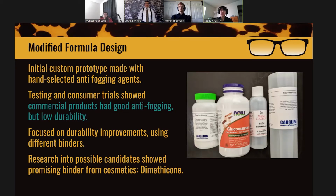Initially, we had planned to create a custom anti-fogging solution with hand-picked anti-fogging agents, and while we did make a prototype of this, our testing showed that this wasn't necessarily the direction to go. Photometer testing had shown that the existing commercial products already had good anti-fogging properties with high transmittance values and low defog times. However, all of the products had low durability, and consumer trials had already shown that everyone preferred products that they had to apply less frequently. Due to these conclusions, we decided to pivot from creating our own solution to modifying existing products to improve durability.